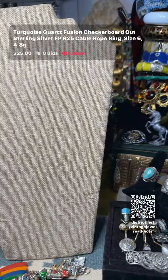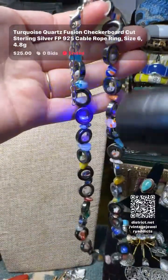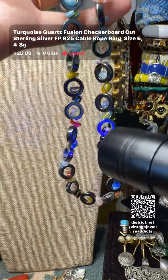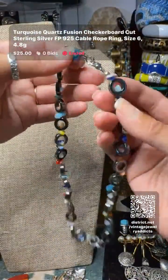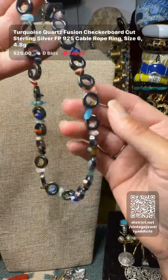Let's see. I have a couple things here that are kind of caught together, so I'm trying to unravel them. And let's see. I don't think I'm probably going to do a glow show, so I'm looking for some glowy things. So this one looks like it might have a little glow. I don't know. This is hematite circles, and then there is art glass in between the hematite.